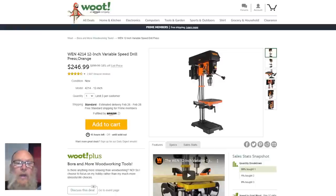Anyway, of course we see this one when I'm on the road, because I've been wanting to get my paws on this drill press for the longest time. Anyway, it's the Win 4214 variable speed drill press for $250.